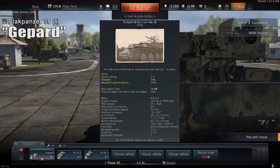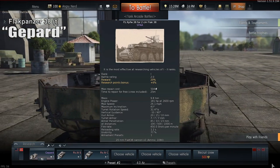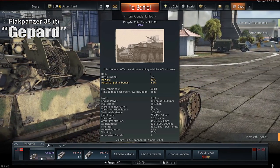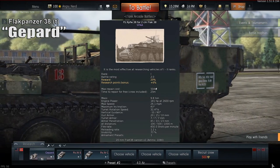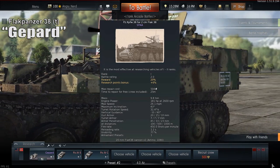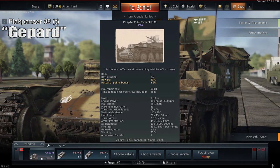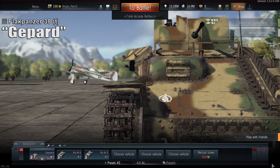Now in War Thunder, the Gepard is a rank 1 with a battle rating of 2.0. It has a 181 horsepower engine propelling the 9.8 ton vehicle to a top speed of 26.1 miles per hour. It comes equipped with one 20mm Flak 38 cannon, which with a max crew you can achieve a reload of 1.2 seconds. Okay, so now for the opinion portion of the video.